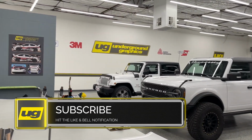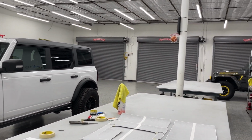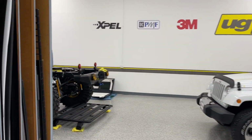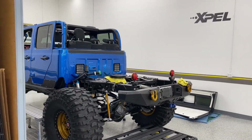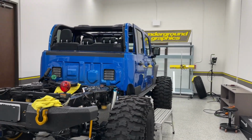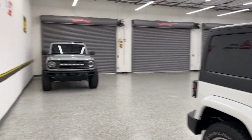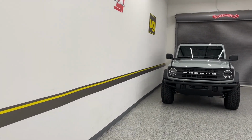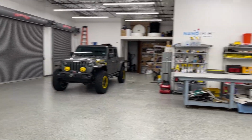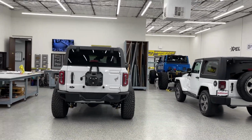So again, 4,000 square foot in the warehouse, 3,000 in production. We've got a lot of space, do a lot of work. Sometimes we get some pretty cool projects in here. This one is for our friends at Tank Customs. It's also where we do our wraps, PPF, our tint. There's our shop Bronco. A couple bay doors. Our Gladiator. I'm gonna do some custom work on this Bronco for Hennessy.